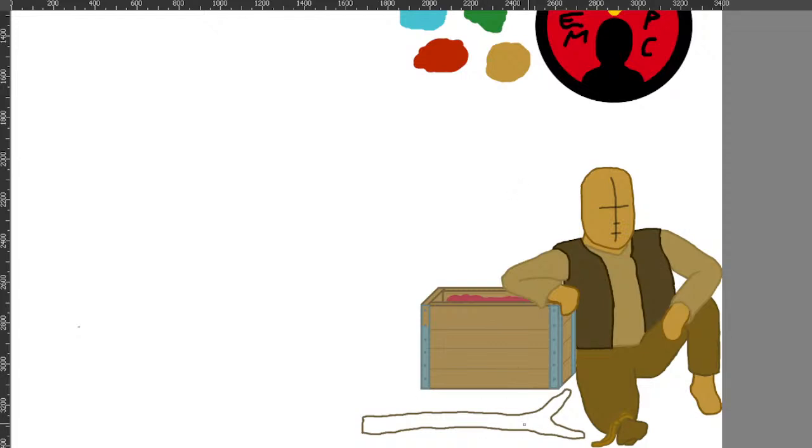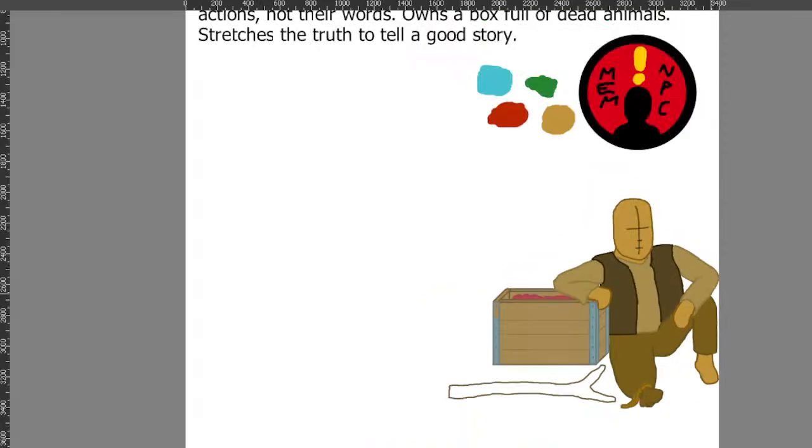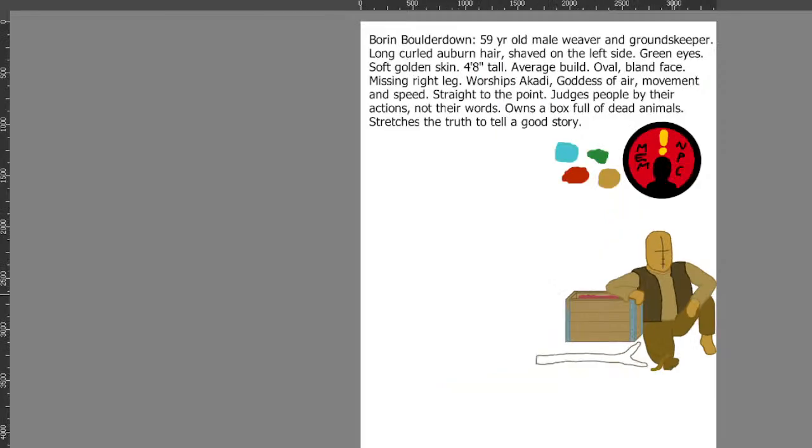We'll also probably clean up the stick next time. Maybe work on making the hands better. Definitely fix up some of the proportions, I feel like. Especially this foot, this whole leg area feels a little skinny. I feel like the foot needs to be rotated a little bit. But until then, yeah, this has been Boren. Boulder Down. What a nice name. Boulder Down.